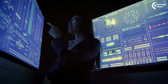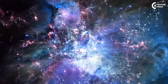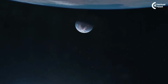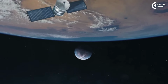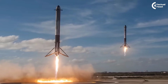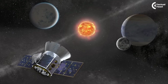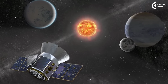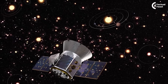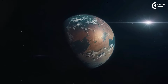But going over and reanalyzing old data from the Kepler spacecraft isn't all we've got going for us when it comes to finding exoplanets. There's another telescope out there, the successor to Kepler, and it's finding tons of new exoplanets. It's called TESS, and it launched aboard a SpaceX Falcon 9 rocket back in April 2018. Right now, TESS is our best and most adept planet finder, and it's found more than 2,200 candidate planets orbiting bright stars, and hundreds of those could be rocky worlds similar to Earth.